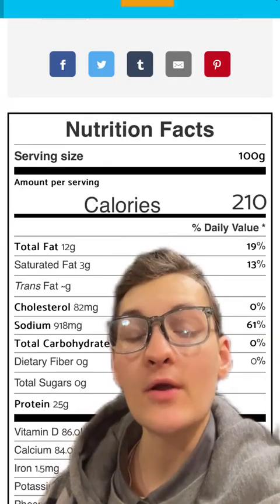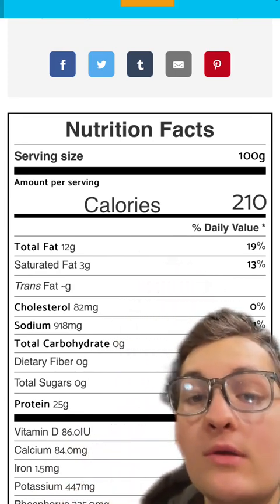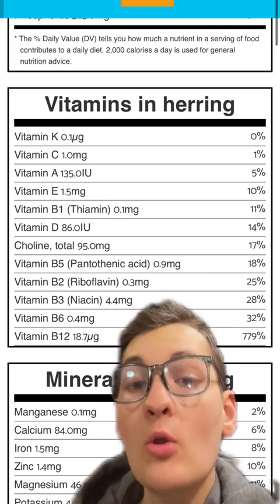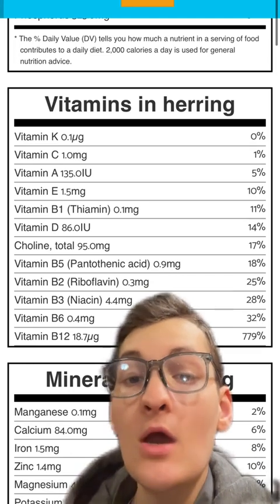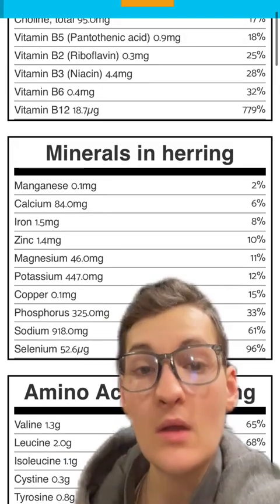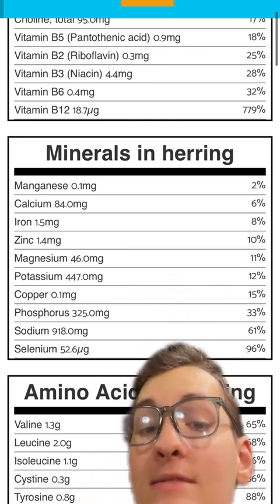For 100 grams of herring, you get 210 calories and 25 grams of protein. You also get a boatload of vitamin B12, along with reasonably high amounts of vitamin E, vitamin B1, vitamin D, choline, vitamin B5, B2, B3, and B6, as well as zinc, magnesium, potassium, copper, phosphorus, sodium, and selenium.